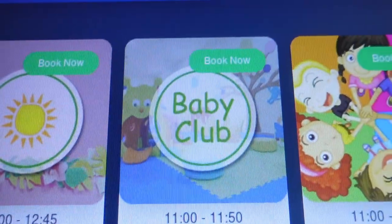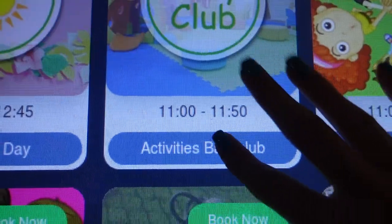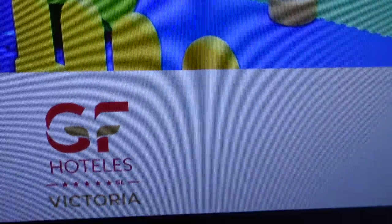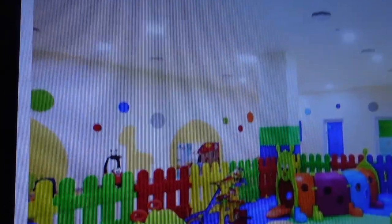And then the baby club, as you can see, you can put your baby in the baby club if you want to have a little bit of nap time with your partner on the rooftop bench. It's quite hard to press this, by the way. There. So the location of this is on floor zero, 11 o'clock. It doesn't give you much information, but the baby club is available from, I think it's 12 months, but I'll have to come back to you on that.